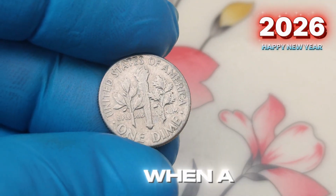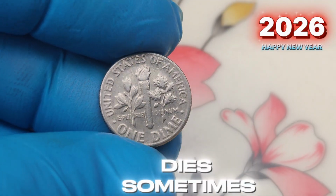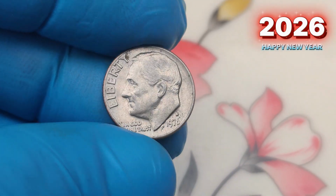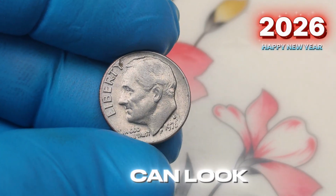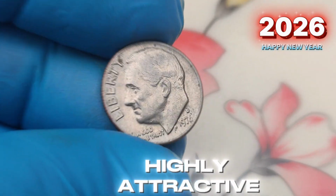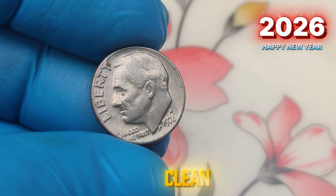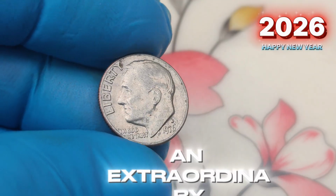These occur when a coin is struck more than once by the dies, sometimes with slight rotation or misalignment between strikes. The resulting overlapping designs can look chaotic and dramatic, making them highly attractive to collectors. A 1976 P dime with a clean, well-defined multiple strike would be an extraordinary find.